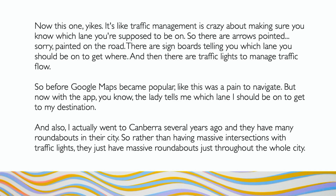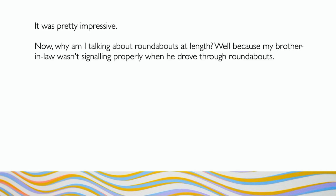And also, I actually went to Canberra several years ago, and they have many roundabouts in their city. So rather than having massive intersections with traffic lights, they just have massive roundabouts throughout the whole city. It was pretty impressive.